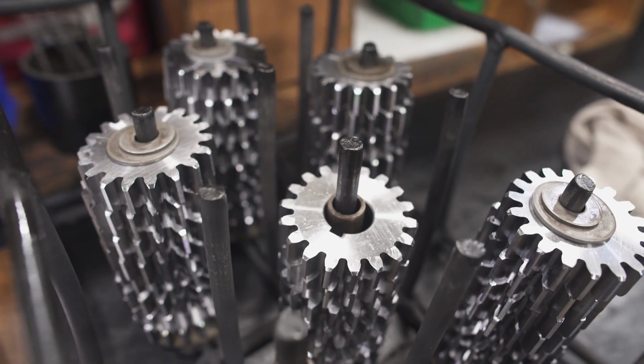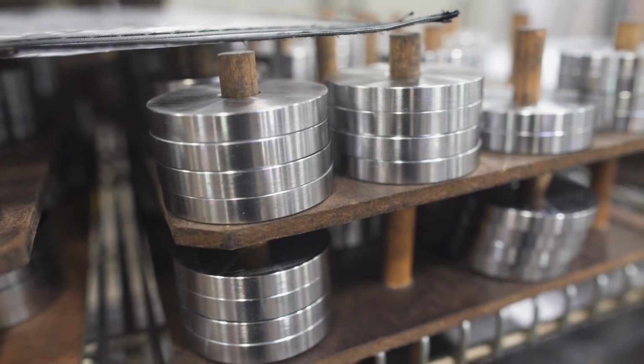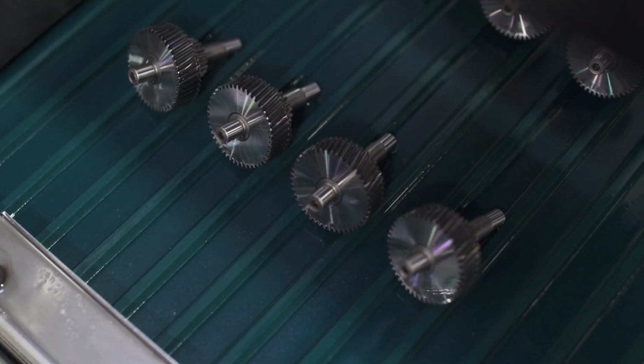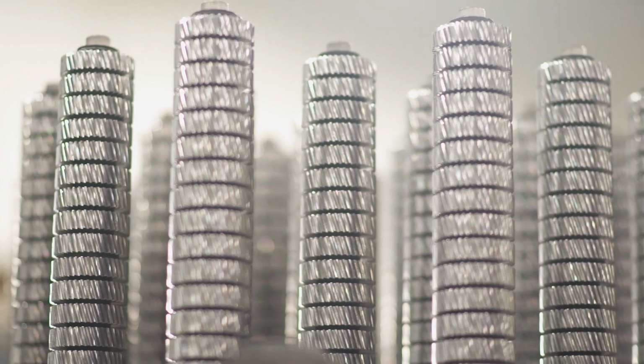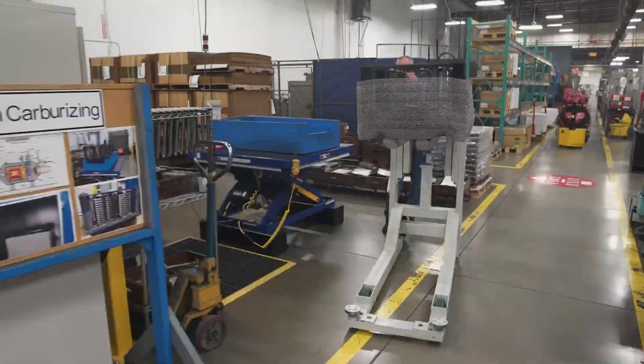In the gearing department, we bring in bar stock. It's cut to the correct dimensions, turned to the correct size. From there, we will hob the teeth onto the gears. We also make the pinions in the gearing department. From there, we have vacuum carburizing heat treat in-house. We did that to shorten the lead time to give the customer the product at a quicker rate.